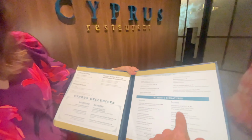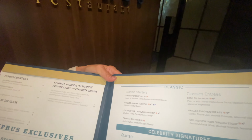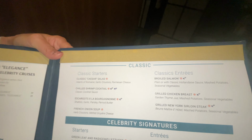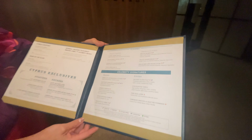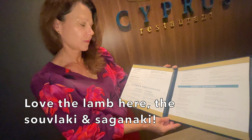And the signatures change every night. The classics are there for the entire time. So the classics are like chicken breast, steak, salmon, shrimp cocktail, Caesar salad, escargot, and French onion soup. That stuff is there all the time. This stuff constantly changes, and these things are the same. So like in the Greek, for example, you can get saganaki and souvlaki and the lamb and the phyllo, which are all really, really good. You get those every night. So that's sort of it in a nutshell.